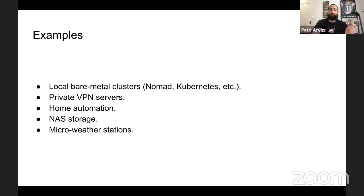Home automation, like I said, you can connect sensors to things and lights and notifications and things like that. You can just connect a tiny Raspberry Pi to a large storage drive and create your own storage NAS server.